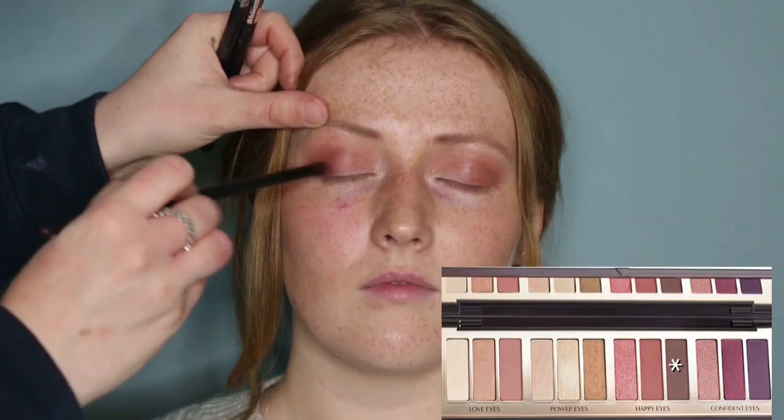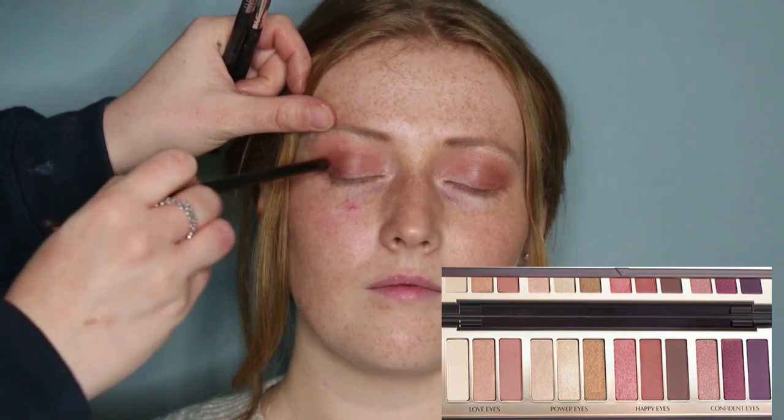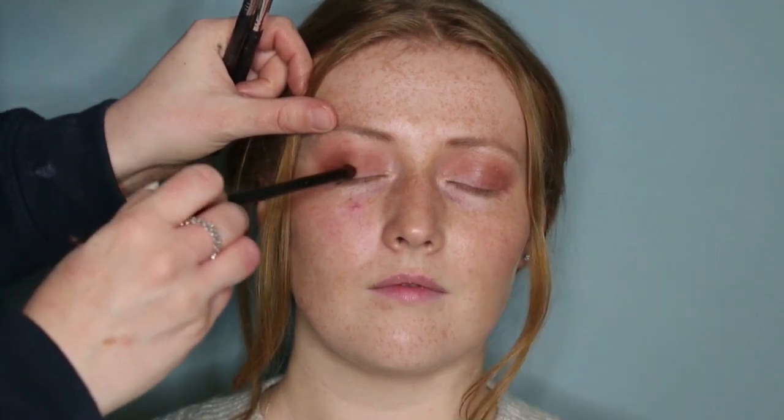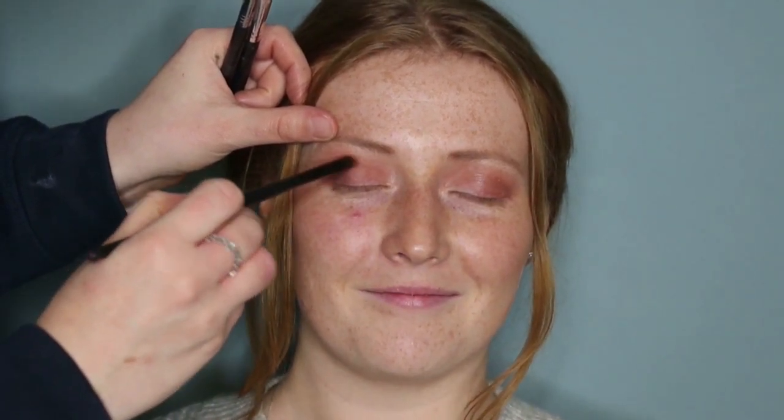Okay, so now I'm going to take the dark brown, which does have a hint of purple to it, and this is going to focus right onto the outer portion of the lid, just to build up the definition and build up the outer section of the eye.